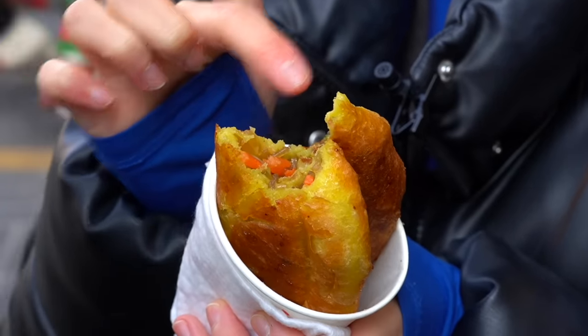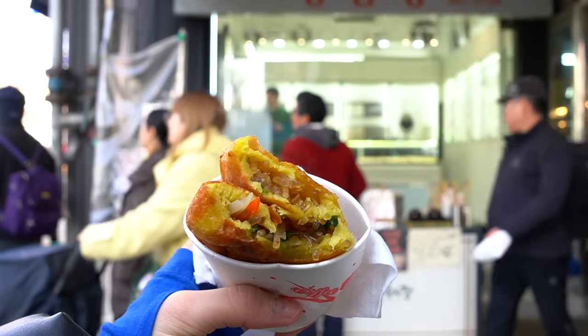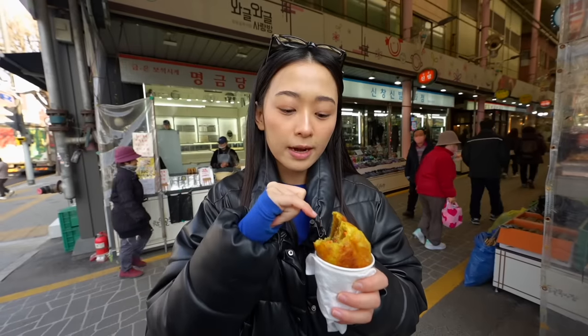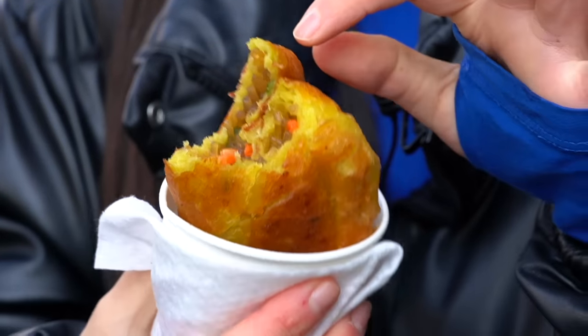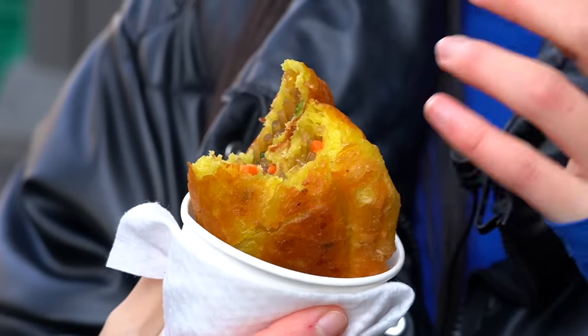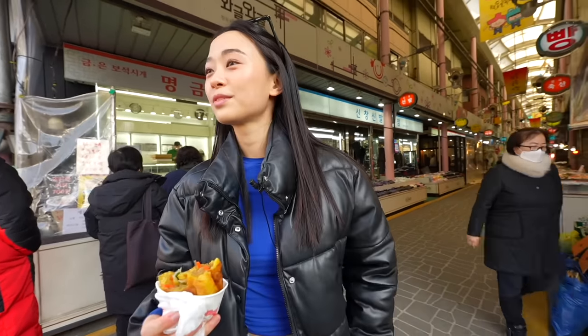These are glass noodles and they're made with sweet potato starch. What they're really good at doing is just absorbing juice, and it makes the hotteuk really moist and flavorful. There's onions, carrots, Chinese chives. And look how the dough is just so light and flaky and fluffy. Wow. I'm gonna try the sweet version. Where is it?